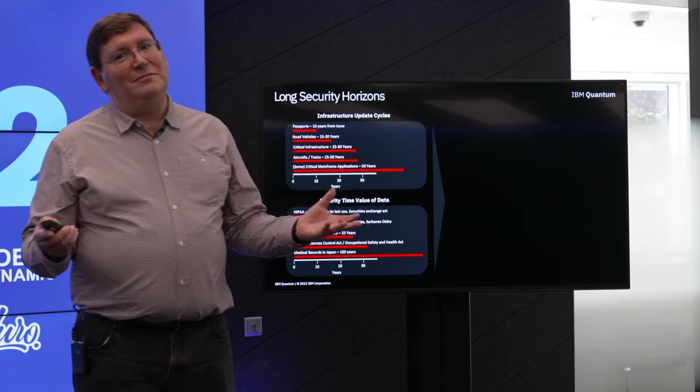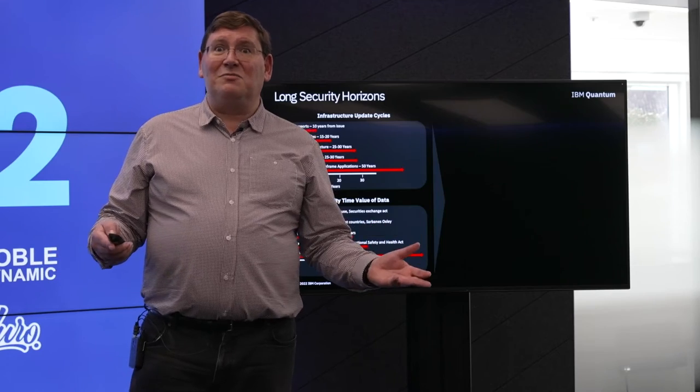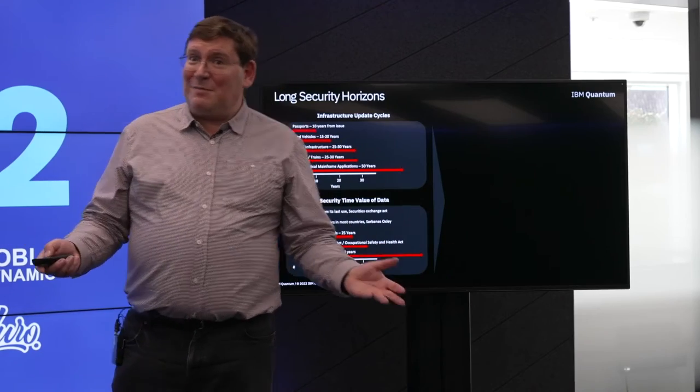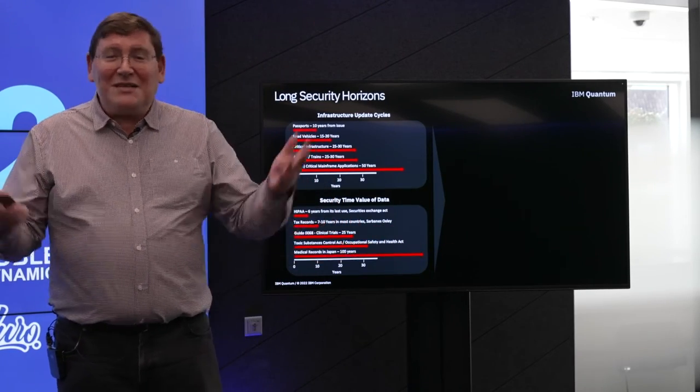Software in cars. How long does a car last? 15 years, 25 years? Trains, planes, probably longer, 25 years, 35 years. And actually, we know that there are some mainframe applications that have been running for the last 50 years. But that's just the infrastructure.